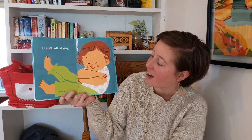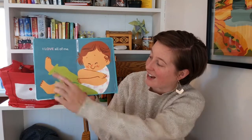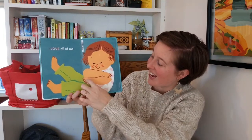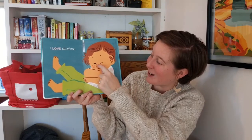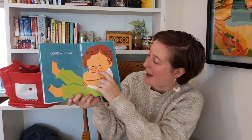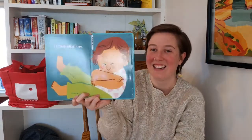Our bodies do so much work for us. Can we all point out some of our body parts on this little kid who's left here on our back page? He's got his toes. Or she. They've got their toes. They've got their hands. They've got their elbows and their nose. Their eyes are all squinched up tight. They've got their cute little hair and a smile just like that.